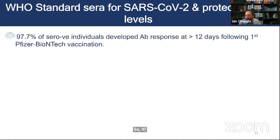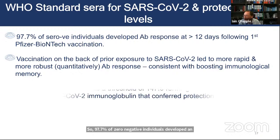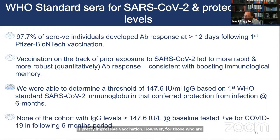97.7% of seronegative individuals developed an antibody response following vaccination at 12 days, which is pretty impressive. The vaccination, however, for those who had previously been naturally exposed to SARS-CoV-2 led to a much more rapid and more robust antibody response, which was really indicating the boosting of immunological memory.